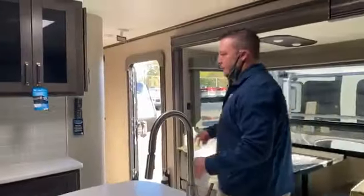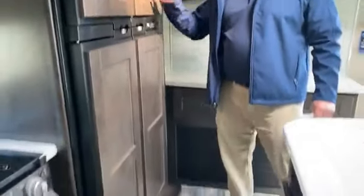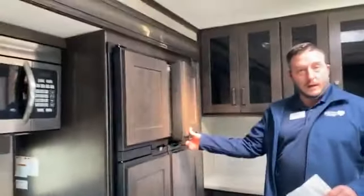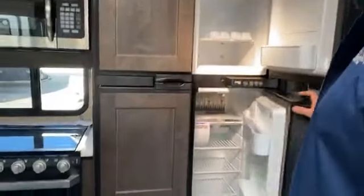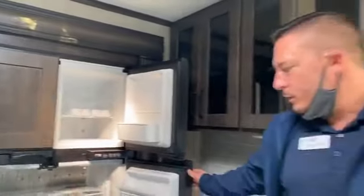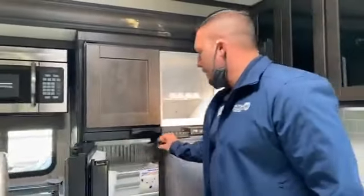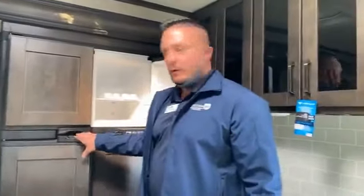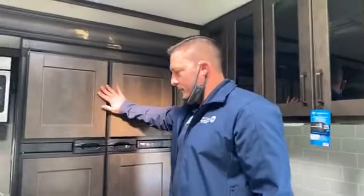Okay, moving over to the side here. Double fridge, double refrigerator. So if you are bringing a lot of kids, or if you have an extended vacation where you're going to be camping in this thing for a long period of time, not only do you have the huge refrigerator outside, but you also have a gigantic residential size refrigerator inside to make sure you don't have to go back and forth to the store to get food, snacks. Same thing, double freezer.